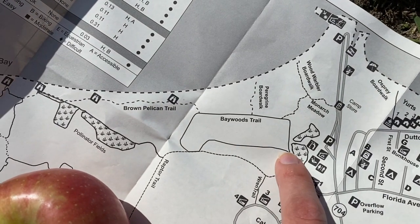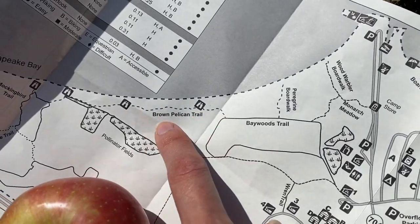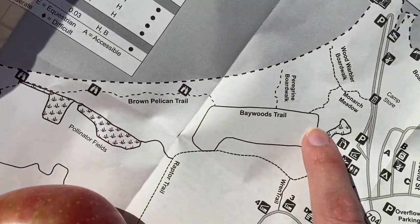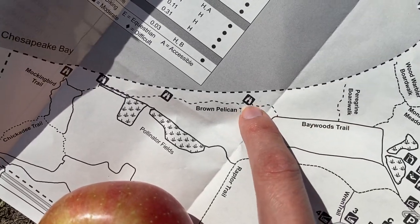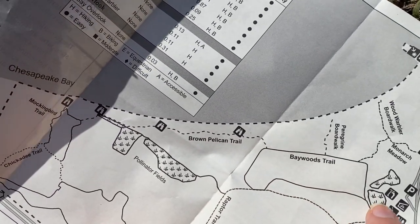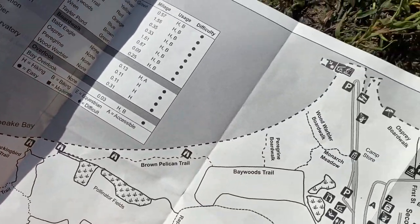And then you can either go this way towards the Raptor Trail to get to the Brown Pelican Trail, or towards the right here. Towards the right will take us to Baywoods Trail, past this boardwalk to that Brown Pelican Trail, which is where we're trying to go. And a nice woman that just passed by recommended going this way, so that's what we're gonna do.